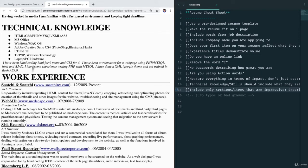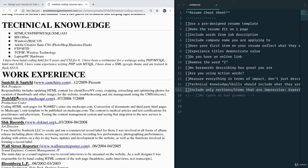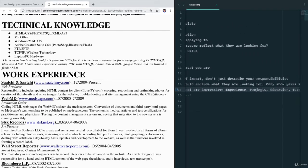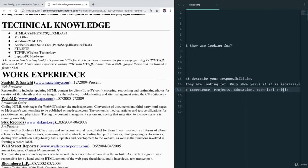Only include things that are relevant or can indirectly improve your odds of getting a job. You don't want to just fill out a resume just to fill out a resume if it doesn't actually add to your overall picture. Now, this person does a pretty good job. You can see that most of their experience is technical knowledge, so that's good. But we see over here that usually you want to include experience, maybe projects, education, and technical skills. Anything outside of that, I mean, you can add it, but only if you think it'll improve the way the recruiter sees you. But those 4 categories should be enough.